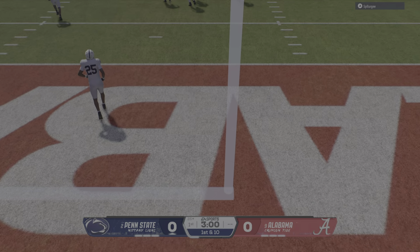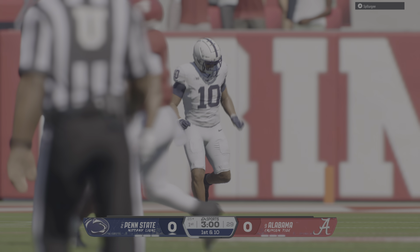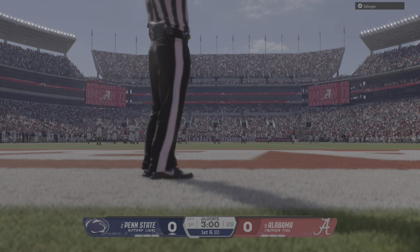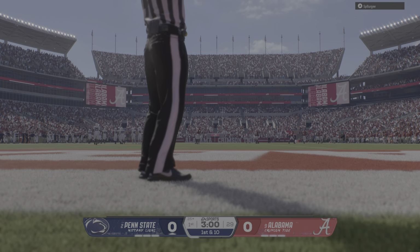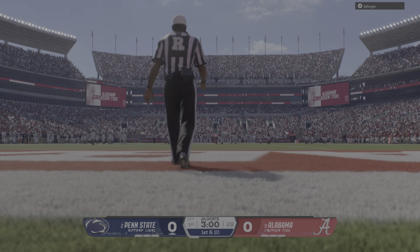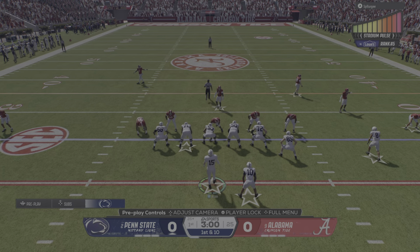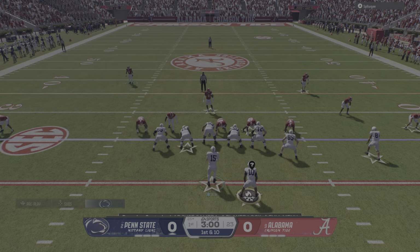The ball squirts through the end zone. That'll be a touchback. They'll bring it out to the 25. They challenge this crowd to bring the energy, and I'd say they're doing that.